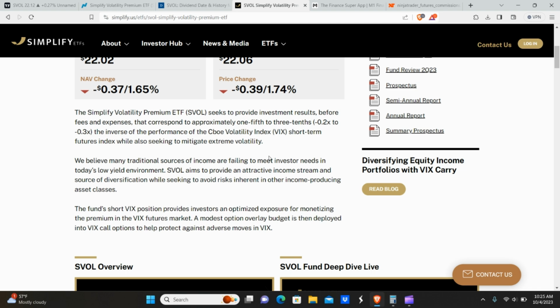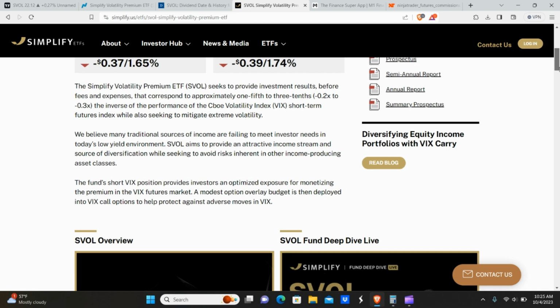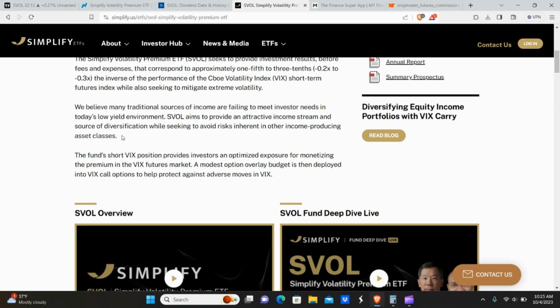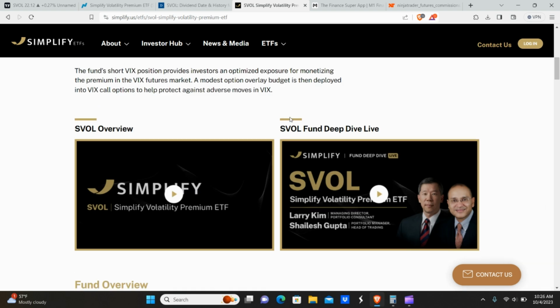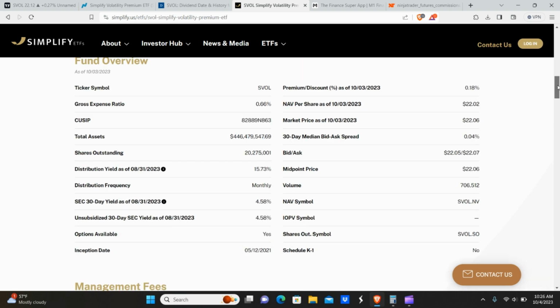Traditional sources of income are failing to meet investor needs in today's low-yield environment. SVOL aims to provide an attractive income stream and source of diversification while seeking to avoid risks inherent in other income-producing asset classes. So one of those supposed risks that a lot of you guys might be thinking about is probably NAV erosion. We're going to take a look at that too. So the fund's short VIX position provides investors an optimized exposure for monetizing the premium in the VIX futures market and all this other stuff. You guys can read into this if you want to in your own time on the simplify.us website. So they got some videos here that you can look at to better understand the fund.